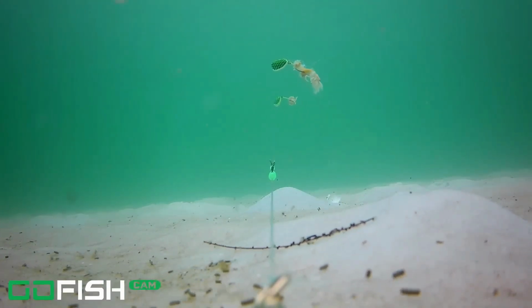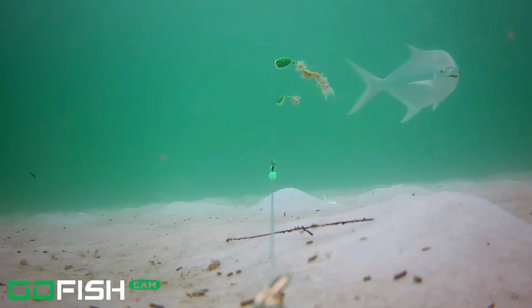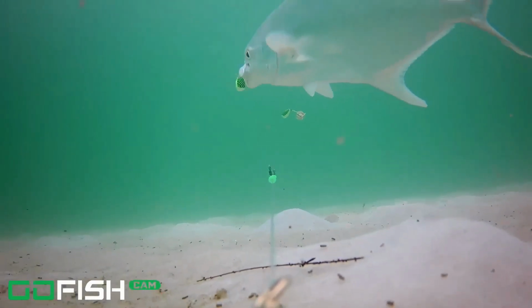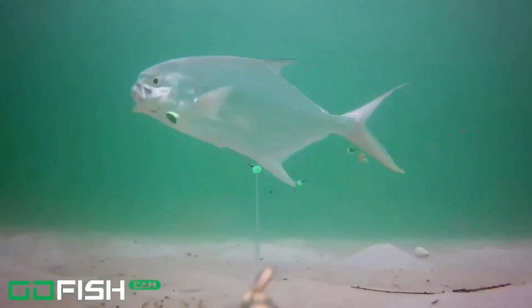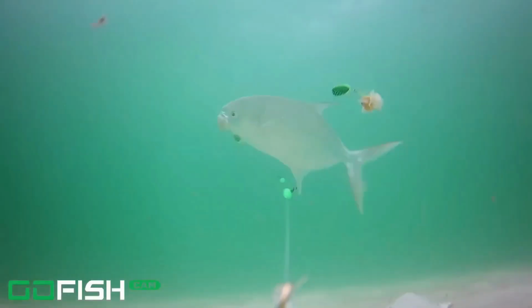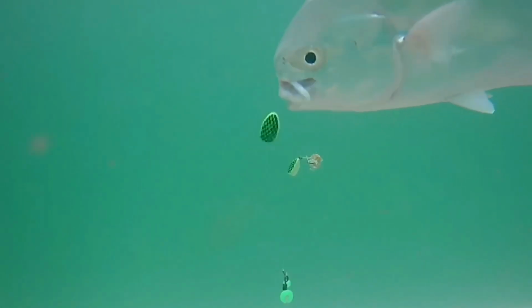That pompano is still there checking out the bait. He's behind the camera. Looks at it. Let's see if he's smart enough to eat it. That is a hook in the mouth. Oh, hook out of the mouth again. Out of the mouth, dropped, going after the dropper number 2. Ghost shrimp still. And we're going to see it in slow-mo again.